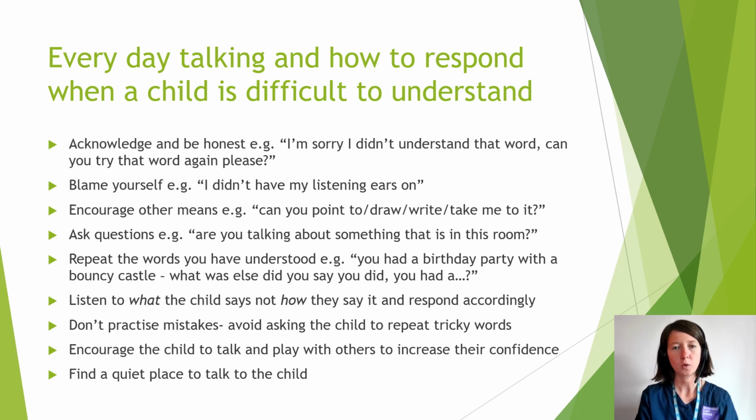Encourage the child to talk and play with others to increase their confidence. Children may start to feel isolated if they aren't encouraged to keep trying. Where possible, find a quiet place to talk to the child so you can hear each other and you can take your time to respond to the child, for example, using some of the strategies that I have just described.